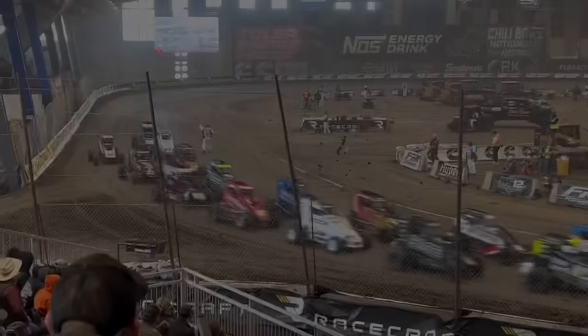And if we can get going here the first couple laps, we absolutely have another shot at making it through this one. I think we're up to the G main. Yeah, we're on the G. Try to get through it.